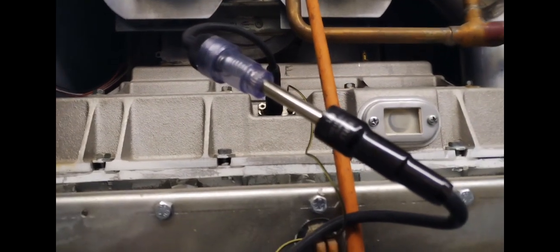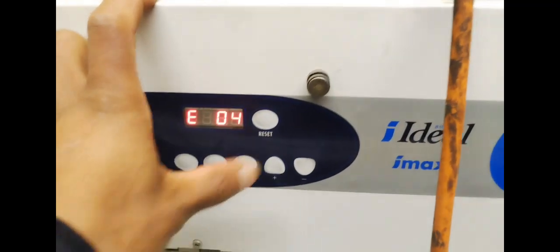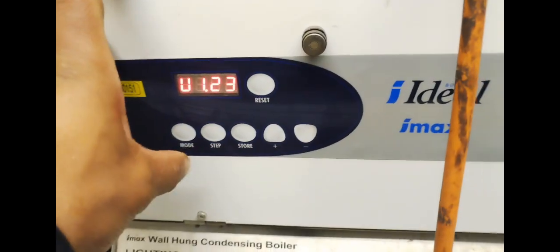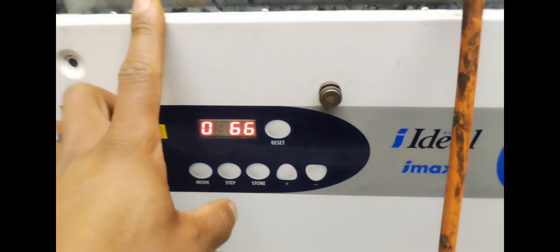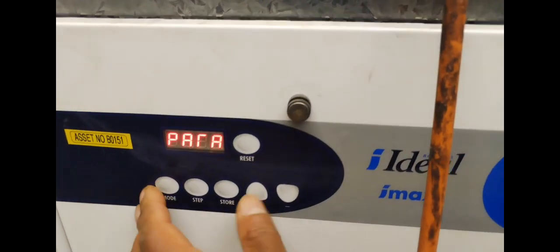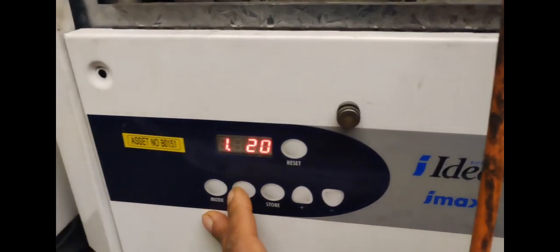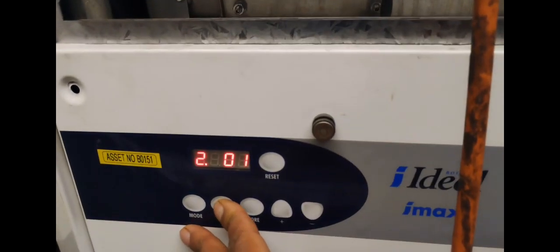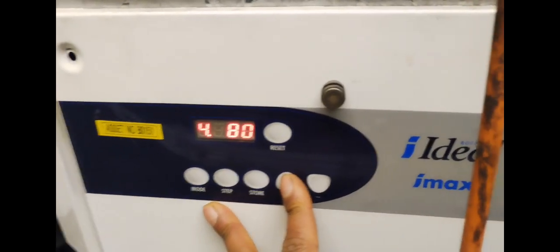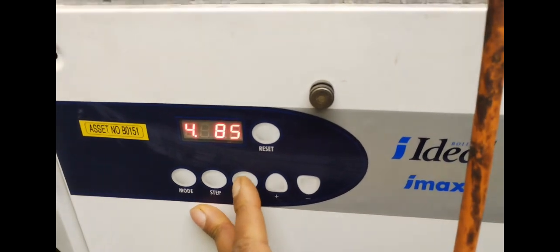I've got my spark plug tester on it as well, and the sight glass is pretty good as well. So we've got a different fault code there, but that's because of how we've been turning off the boiler. I'm going to step on the parameter, and then step again, and step again, and step to 4, and then turn up the set point on the boiler so that it doesn't cut, so that it cools for heat quicker. Save that.